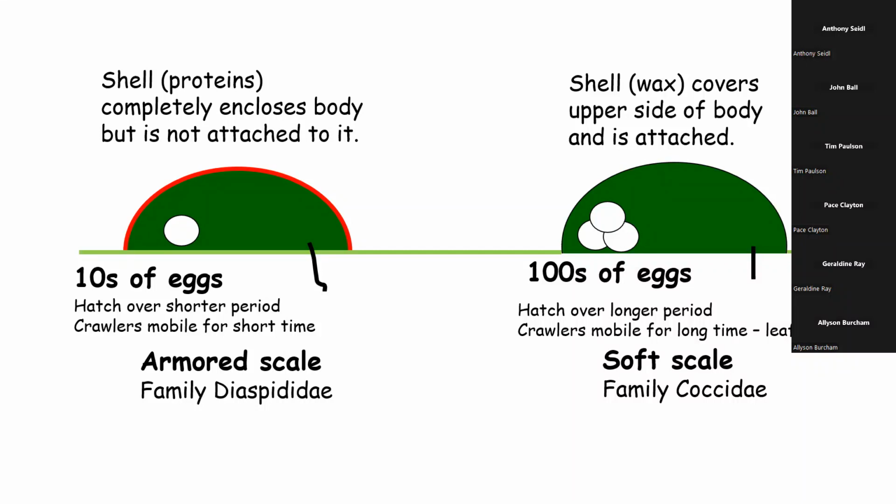The good thing, too, is the crawlers are mobile for a long time. They go from the leaf to the shoot and then back. So you've got a larger window in which you can provide treatments. And there's Dad. Dad actually flies. He looks like a gnat. Interestingly enough, Dad's not needed. Scales are parthenogenic. In other words, they can reproduce fertile eggs without Dad being involved. So he's pretty much not needed.